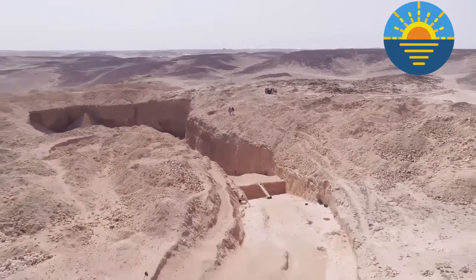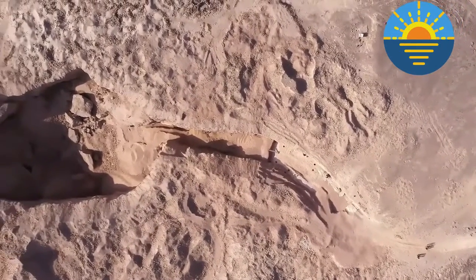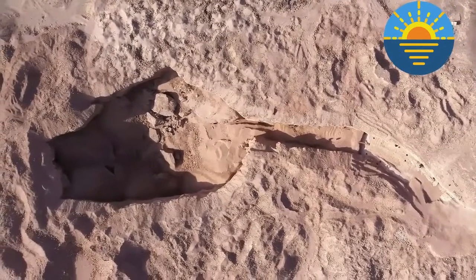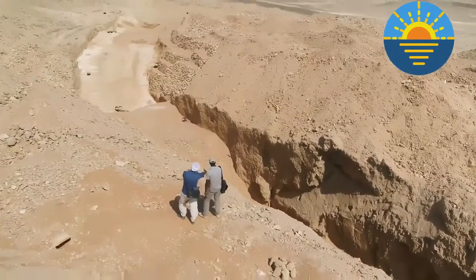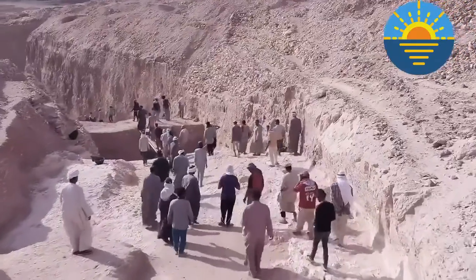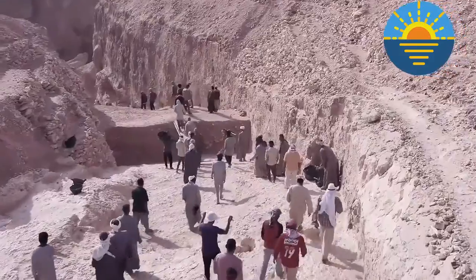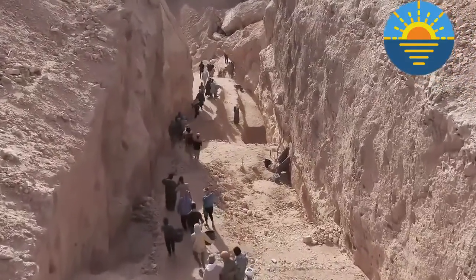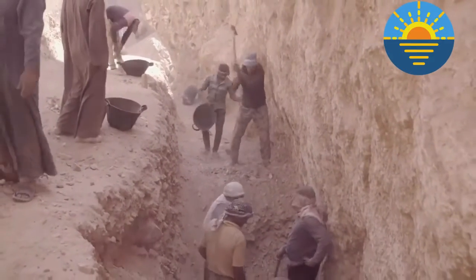A month later, the team has been able to clear the top of the ramp entirely and a large part at the bottom of the quarry where the Khufu cartouche is located. Were they able to find the clues and information they were looking for? The amount of rubble and sand deposited here over the past 2,000 years is much greater than they had estimated. After digging down about 30 feet under the Khufu cartouche, they have finally reached the base of the ramp.